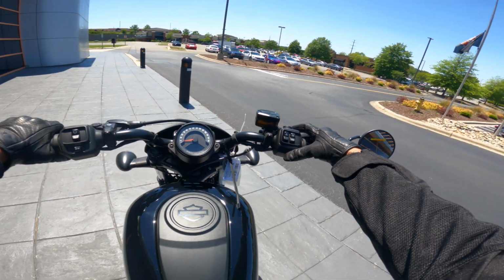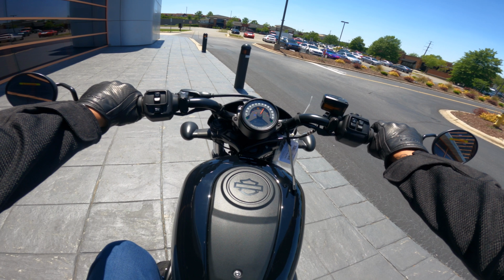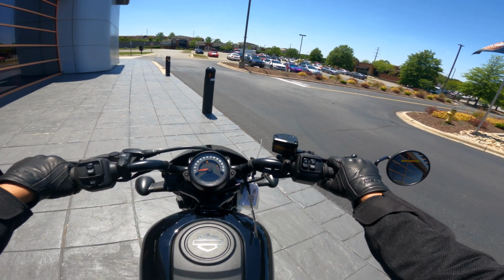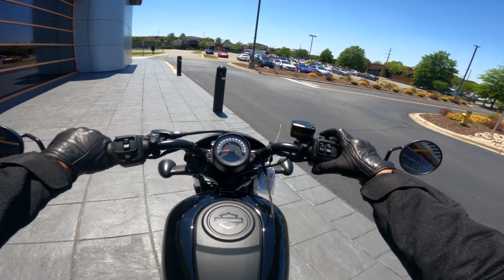Kickstand up. Best practices, put the bike in neutral. All right, we are in neutral. I'm going to start off in road mode, which it's in right now.